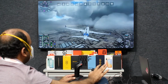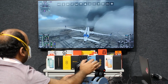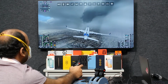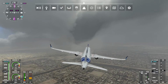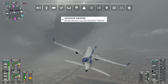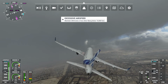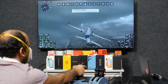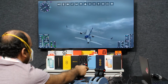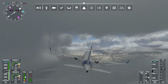So let me pull up the throttle again. Just hear the sound of the engine cranking up. Looks like it's raining in Dubai at the moment. Real time weather coming in from Flight Simulator. Oh, is that the actual runway? I could actually try a landing, but not now, to come around. It's amazing how realistic it is.